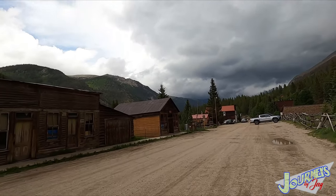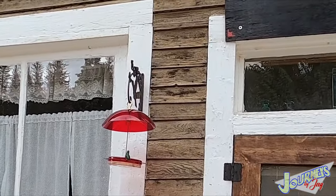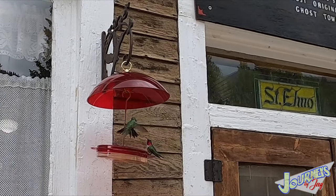Honestly, this place is pretty underwhelming. Yeah. I like the legit ghost towns that sit out in the middle of nowhere and aren't really a tourist attraction. Quite. Now, I say it was underwhelming, but to be honest, it was definitely worth the journey. Just even for the wildlife. Look at all these hummingbirds.